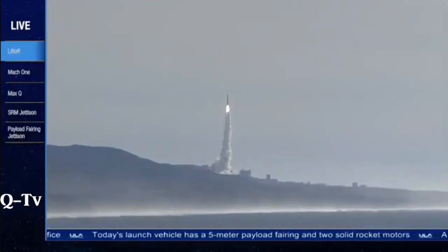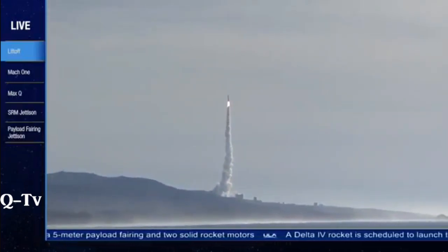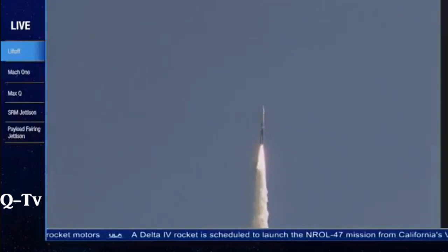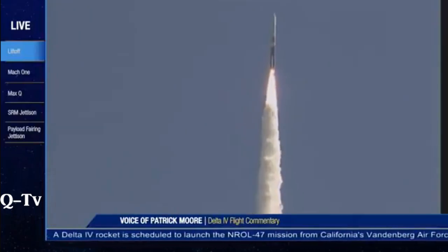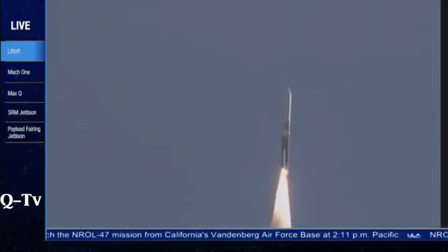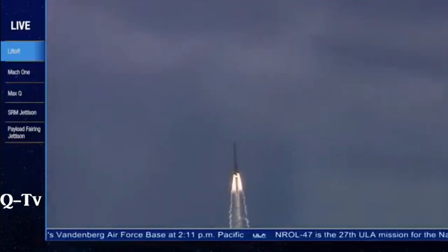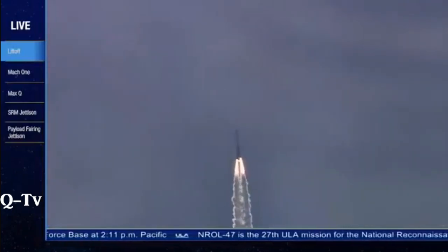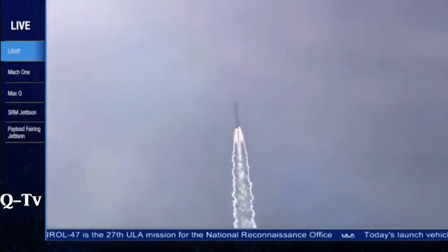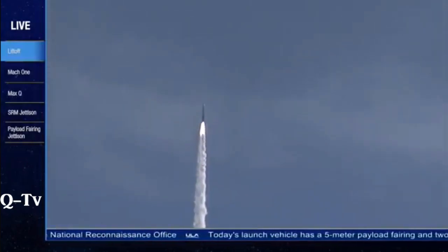10 seconds into the flight. RS-68 chamber pressure looks good. Fuel injector pressure also looks good. You're hearing the voice of Patrick Moore providing launch vehicle ascent data. Burn profile on the solid rocket motors appears to be within family. Now passing 25 seconds into flight. And now 35 seconds in. Still seeing good chamber pressure and injector pressure on the RS-68. Good chamber pressure on both solid rocket motors.